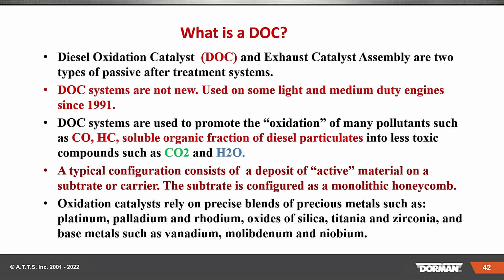Let me shut that little picture off over here. DOC and exhaust catalyst assembly are two types of passive after-treatment systems, meaning you don't have to do anything. DOC systems are not new. They're used on some light, medium duty engines. They're used to promote the oxidation of many pollutants, CO, HC, and go back on your list for those soluble organic fractions, into less harmful compounds such as CO2 and H2O. A typical configuration consists of a deposit of active material, just like you would have on your car cats, on a substrate. The substrate is configured as a monolithic honeycomb. Oxidation catalysts rely on precise blends of precious metals such as platinum and palladium. So if you're comfortable with cars, you're going to do the same thing with diesels.